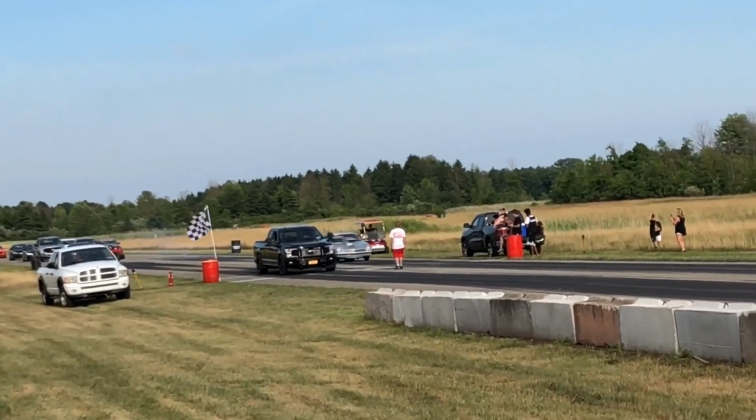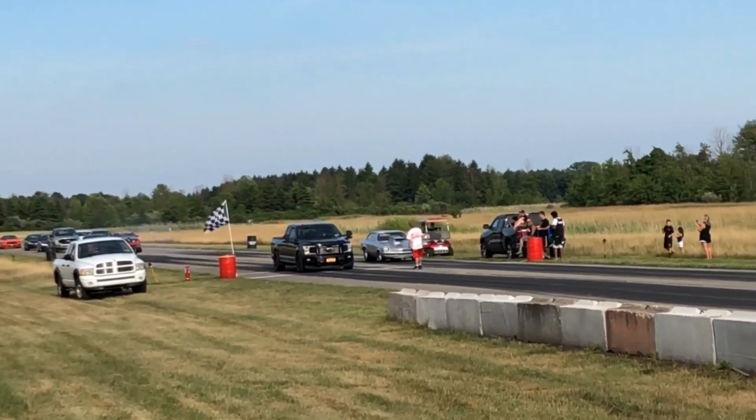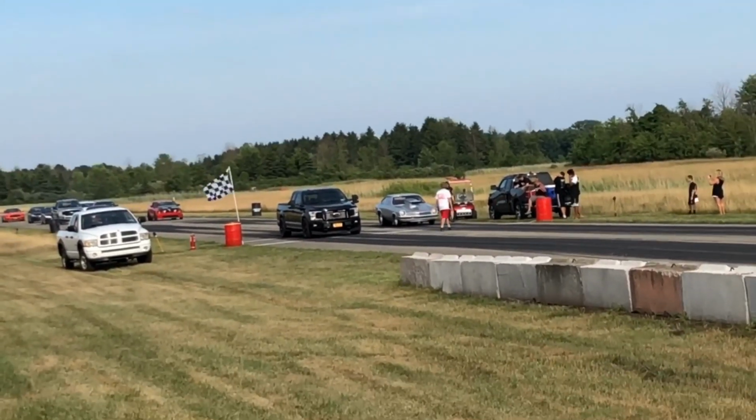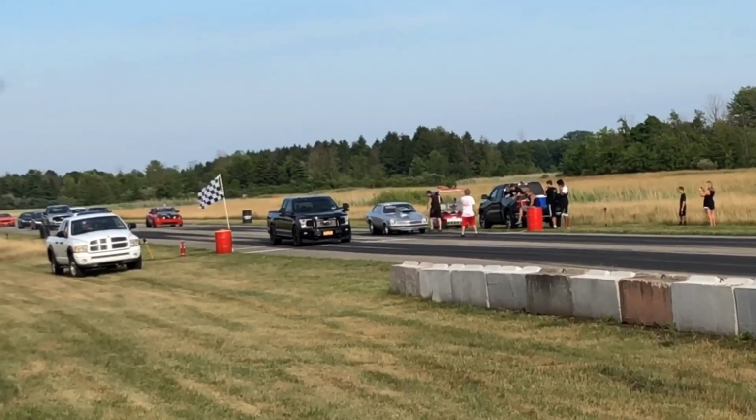Stock Vega versus twin turbo Coyote. Man, this Coyote, I'm in love with this thing. Twin turbo monster, run after run, just pounds the hell out of it, drives it home.